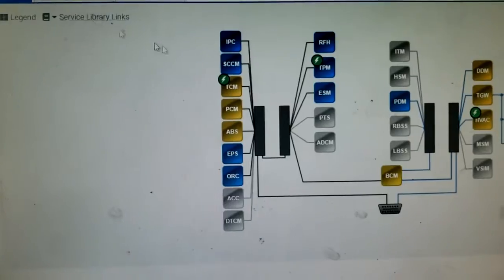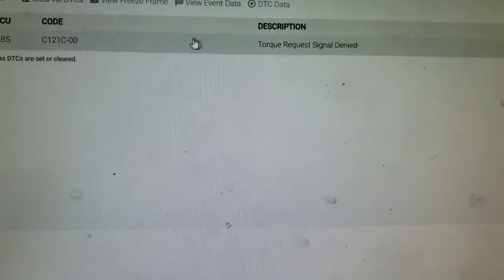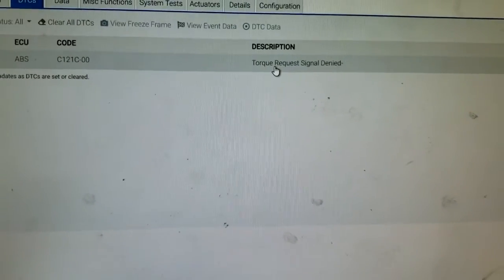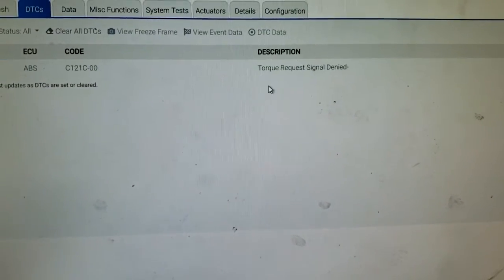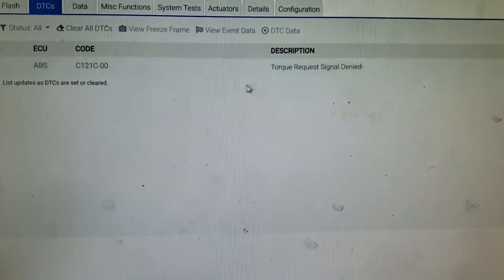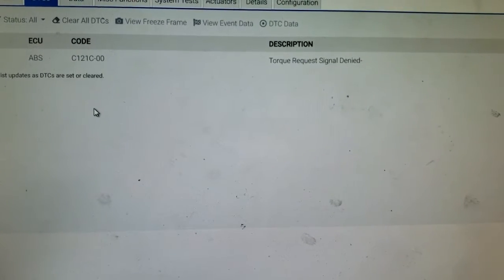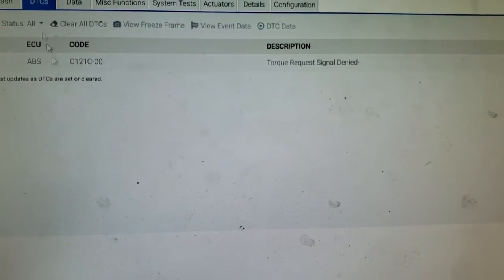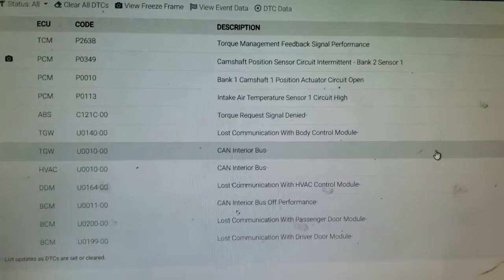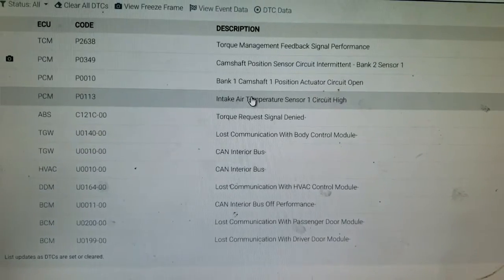Now let's look in the ABS and see. Yes, C121C. It always sets that code. That's because it sees a difference in vacuum, maybe. I don't know, timing retarded or advanced. I don't know what's triggering that, but it has something to do with the timing, which is pretty much the cam phaser responsible for that. Okay, guys. None of this other stuff is related. So that's where we're at.